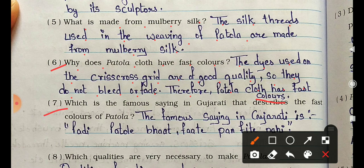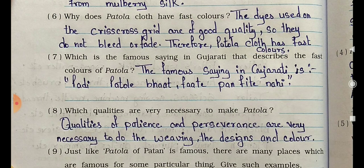Number 7 question. Which is the famous saying in Gujarati that describes the fast color of Patola? The answer is, the famous saying in Gujarati is, Pari Patola Bhat Fati Pan Fite Nahi. So this line is the famous saying in Gujarati.